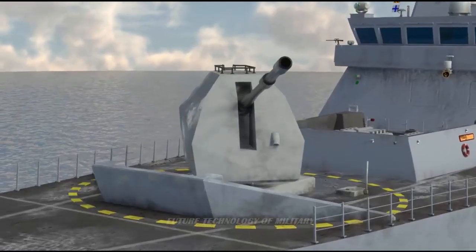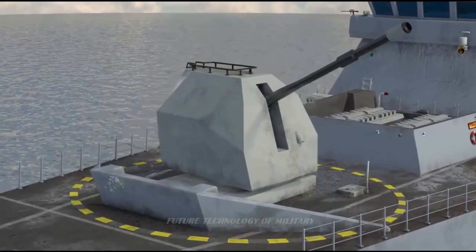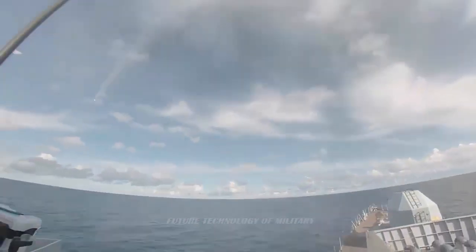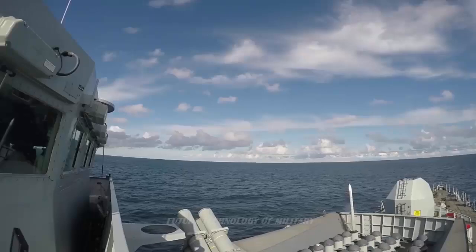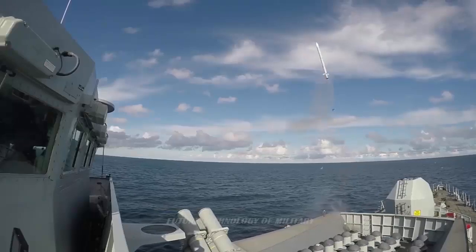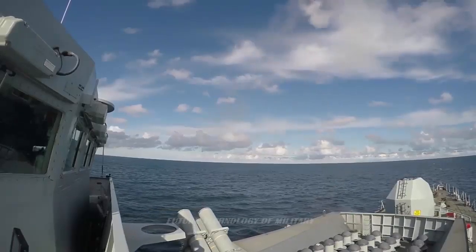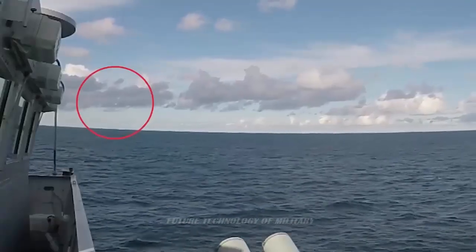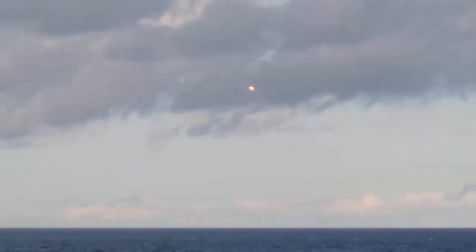altitude of 20 kilometers. Sea Ceptor will not require additional fire control radars and can be guided by the existing Samson radar. The Artisan radar used to provide Sea Ceptor guidance on the Type 23 frigates is based on technology derived from Samson, so integration into the Sea Viper PAMS system should not be too challenging.